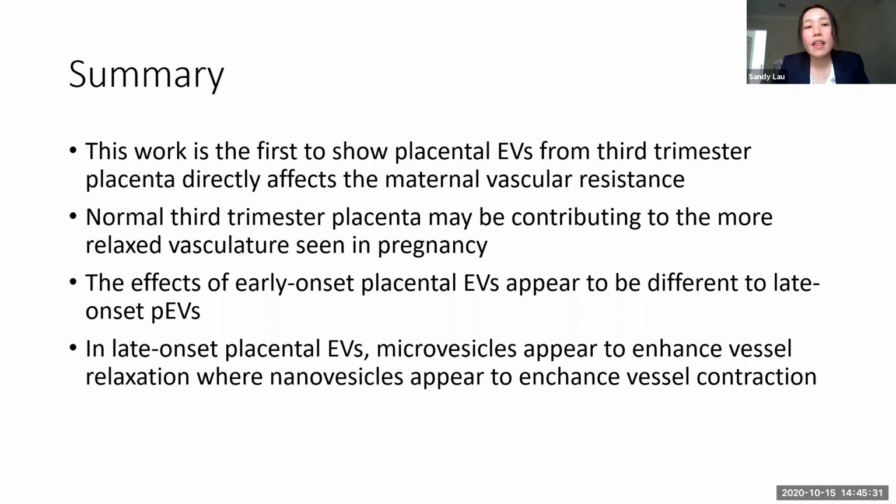So in summary, this work is the first to show that placental EVs from the third trimester placenta directly affect the maternal vascular resistance. And normal third trimester placenta may actually be contributing to the more relaxed vasculature seen in pregnancy compared to the non-pregnant state when you don't have a placenta. And the effects of early onset preeclamptic EVs appear to be different to the late onset preeclamptic EVs, where in early onset preeclampsia, the placental EVs can result in something that mimics what the blood vessels of women with preeclampsia have, what their phenotype is.